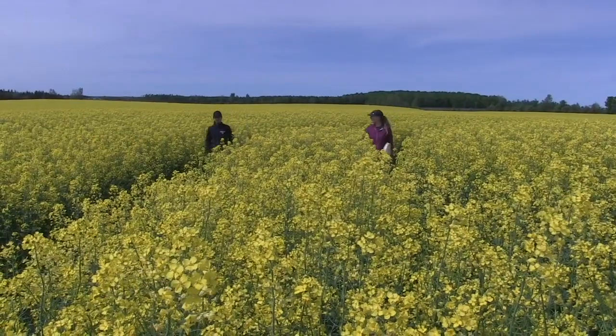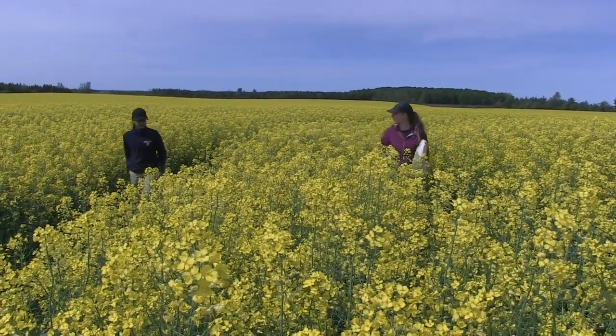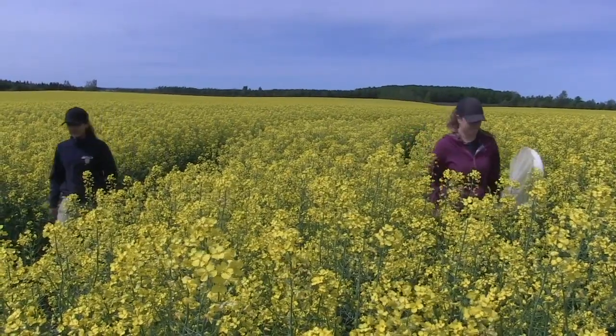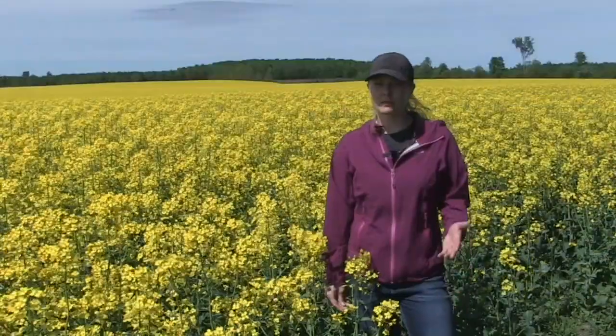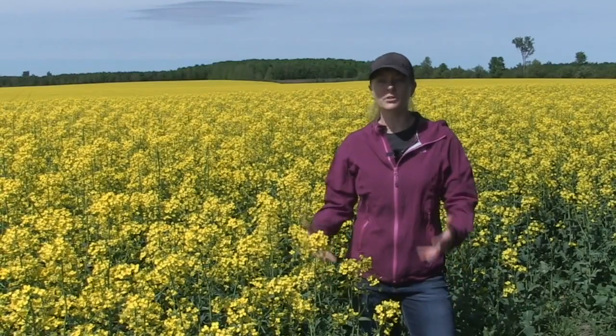Let's start here. How long have we been growing winter canola in Ontario? Yeah, it's actually not that new. There's certainly been production, maybe even in the 80s and 90s, and in the last few years there's been a little bit of winter canola here and there, but it got difficult to get seed. So we've seen this resurgence in the last 5 years with the new variety that we're growing.